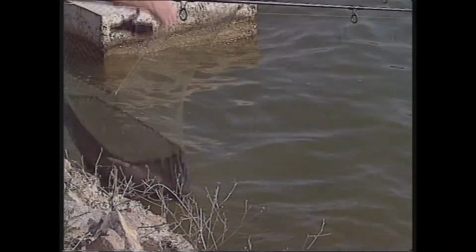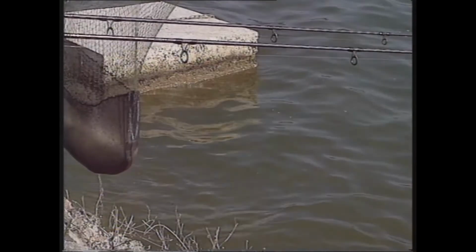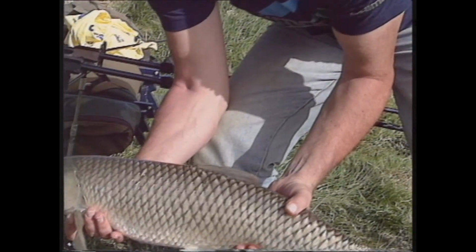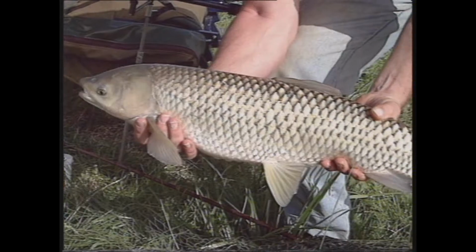Just missed the cable. That might be me. Just like a torpedo. Lovely grass carp, about 10 pounds I would say.